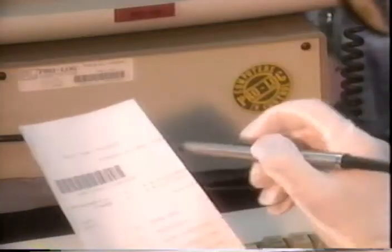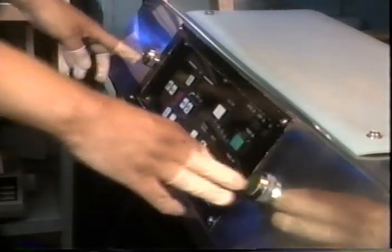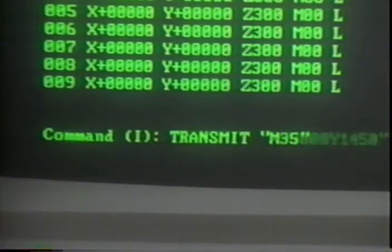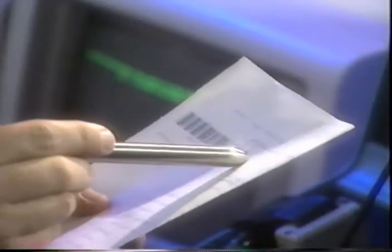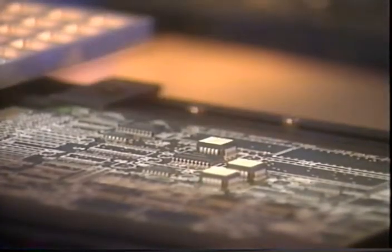Each product's barcode tracks the history of the board throughout the assembly and inspection processes. At some stations, the barcode sets up machines to perform the exact function required. The result? Each board is assembled precisely the same way every time. We use surface mount technology to allow more function in less space. You gain more function per card and more value per dollar.